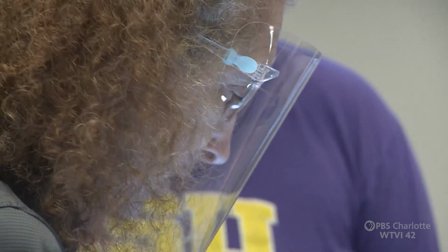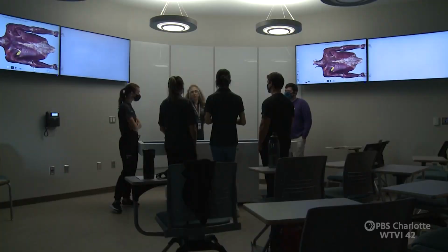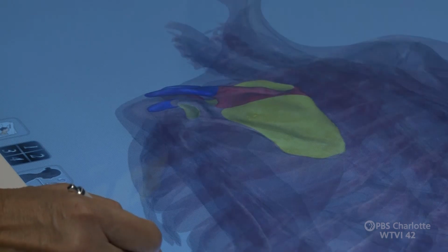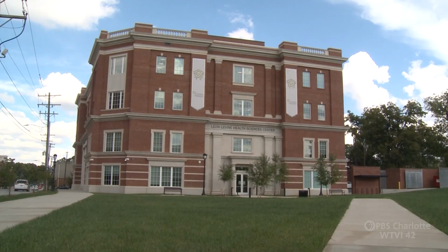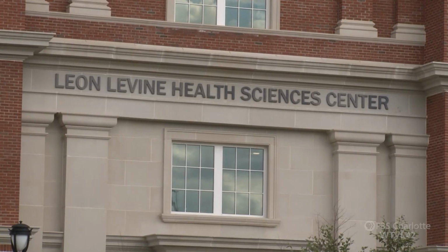Brenda Cannell teaches her occupational therapy students at Central Piedmont Community College by using the most advanced innovation. When our students get ready to go out to clinicals, we don't want them to walk into a hospital room and go, oh, this is what a hospital room looks like. Oh my goodness, there's too many machines. I don't know what to do. That doesn't work. Brenda's class is taking place at the new Leon Levine Health Science Center.